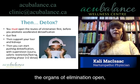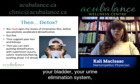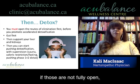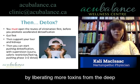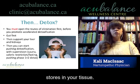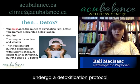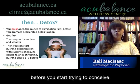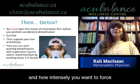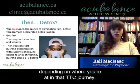Because if you don't have the organs of elimination open, meaning your liver, your kidneys, your bowels, your bladder, your urine elimination system, if those are not fully open, you can actually do a lot more harm than good by liberating more toxins from the deep stores in your tissue. You also want to consider when you want to undergo a detoxification protocol in regards to how long it's going to be before you start trying to conceive, and how intensely you want to force the body to detoxify, depending on where you're at in that TTC journey.